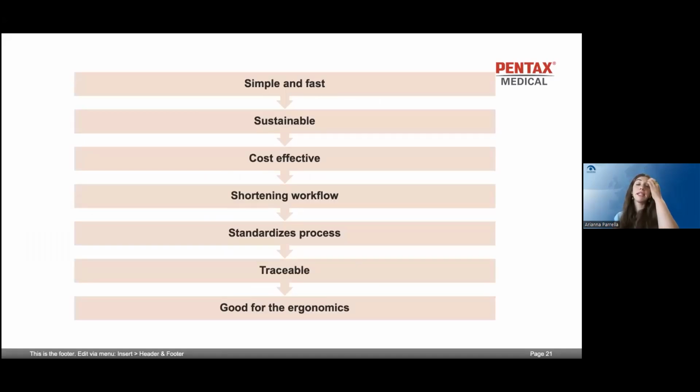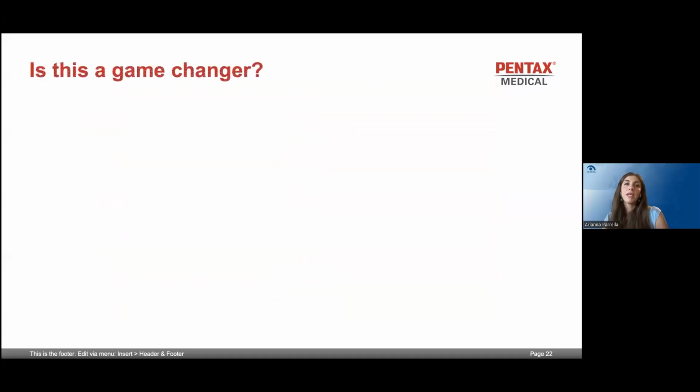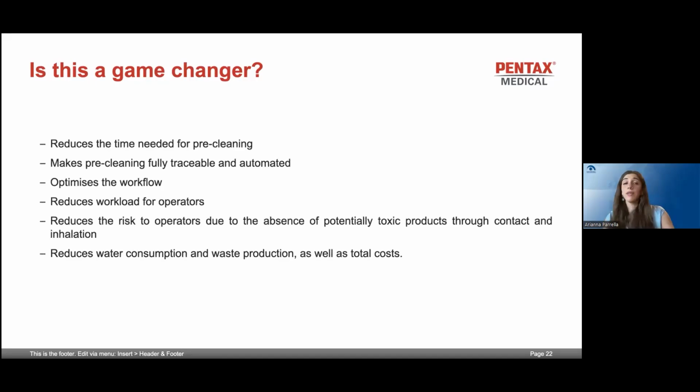It's simple, it's fast, it's sustainable, cost-effective, shortening the workflow, definitely standardizing the process, is traceable, and it's very, very good for the ergonomics. So is this a game changer? Your experience or your studies will answer this question. What we can say now is that it clearly reduces the time needed for pre-cleaning and makes pre-cleaning fully traceable and automated. It optimizes the workflow and reduces the workload for the operators and also the risk for them, due to the absence of potentially toxic products through contact and inhalation. And it reduces water consumption, waste production, as well as the total cost.